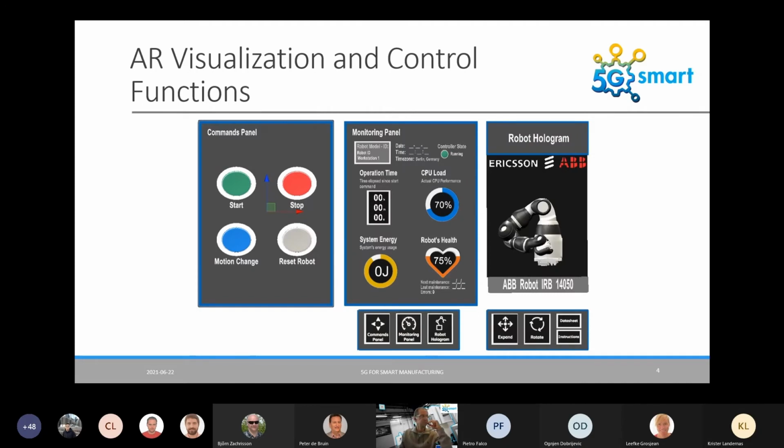And the last information that I want to show you, hopefully you can see the new slide. We developed 3 AR panels for this application. The first one at the left side is the command panel that consists of AR-assisted commands to enable control of the arm movements of the robot. Then in the middle, we have the monitoring panel that consists of real robot data displayed in the form of AR overlays.